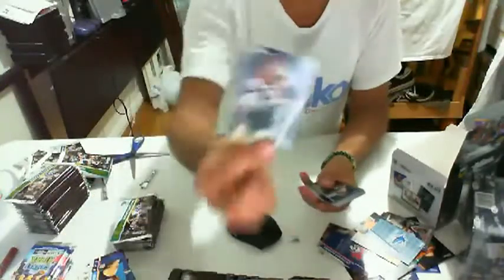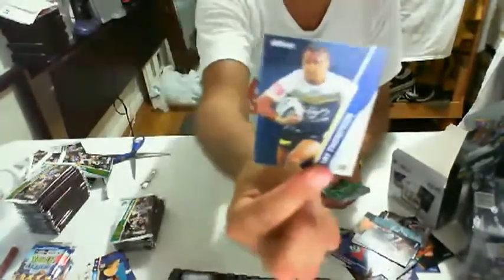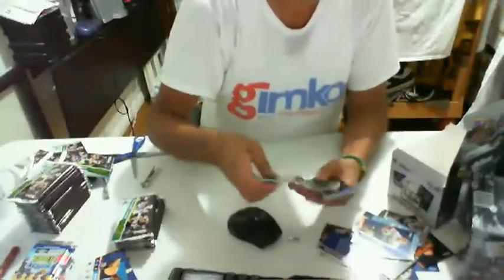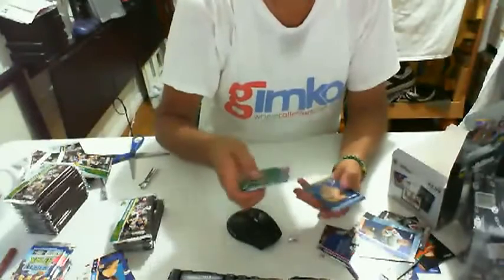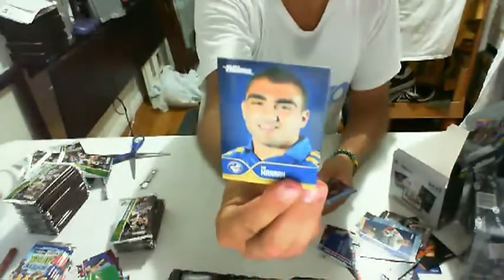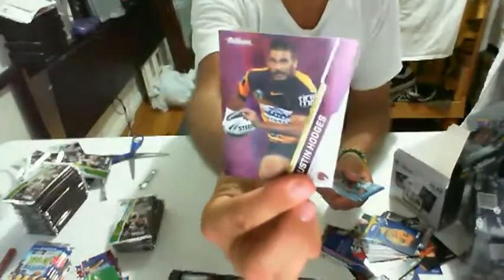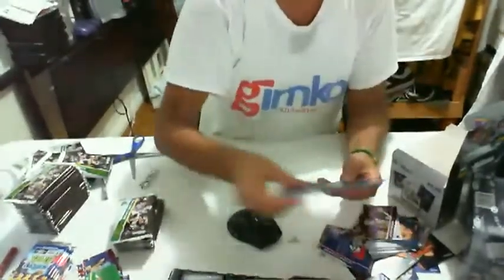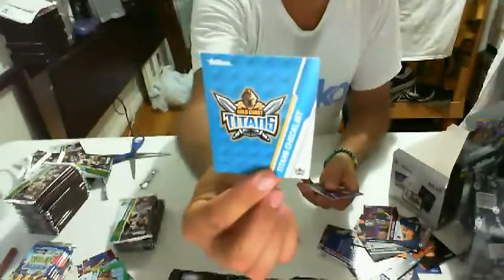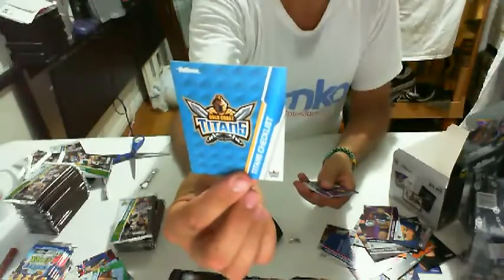Okay, Nathan Friend, Warriors, Ray Thompson, Cowboys, parallel. Faces of the Game, Tim Mannah, Parramatta, Justin Hodges, parallel card for the Broncos. Titans checklist is Greg Bird, Luke Douglas, Beau Falloon, Kevin Gordon, David Mead, Daniel Mortimer, Nate Myles, Aidan Sezer, David Taylor.